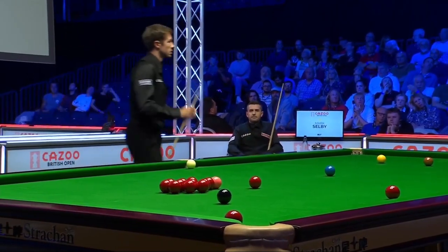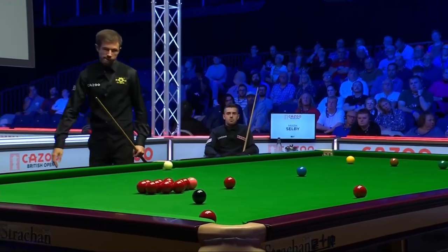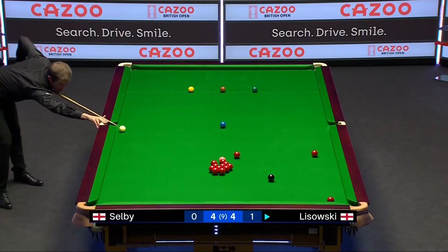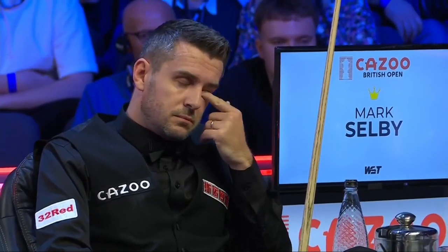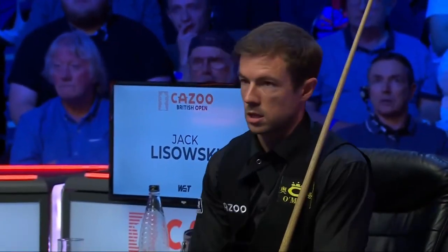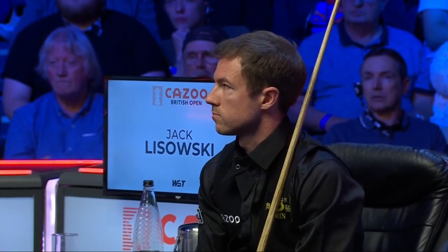And the red is potable, but well, it's far from easy. And he's going to roll up to the pack here, and we're going to have a re-rack, because with that red over the corner pocket, I'm sure Mark will ask him for a re-rack. Yeah. Here we go. Well, let's start again. Yeah, the nods of appreciation, of acknowledgement that they were going nowhere, and so the stalemate was thankfully short. It's the deciding frame, take two.